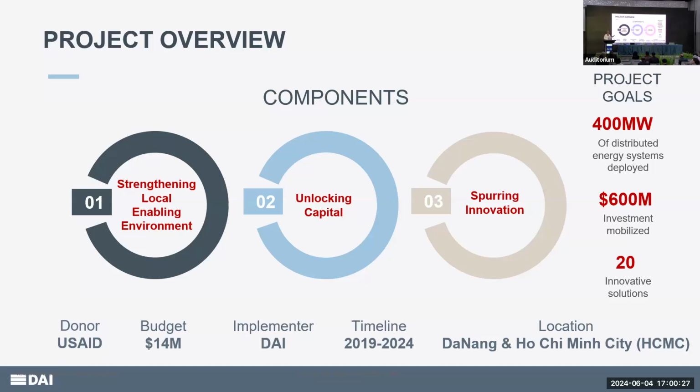And I'm going to focus on the part related to innovation and specifically how the project supported innovations for energy efficiency. There were other components, and it sort of goes back to what I've been hearing all day about systems. Cindy Lim was talking about whole of government and systems change. So in this project we were also focused on strengthening the local enabling environment and unlocking capital. But this part that I'll talk about here is just innovation.